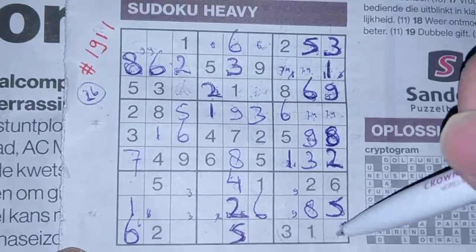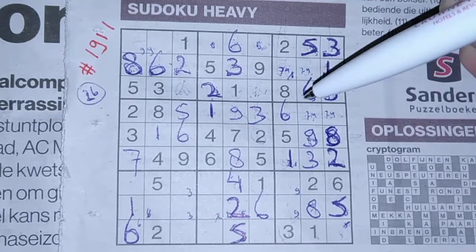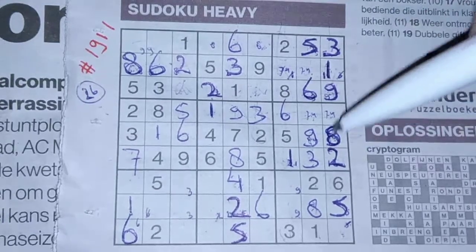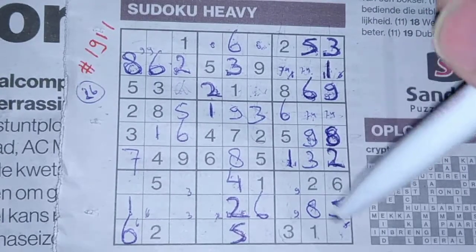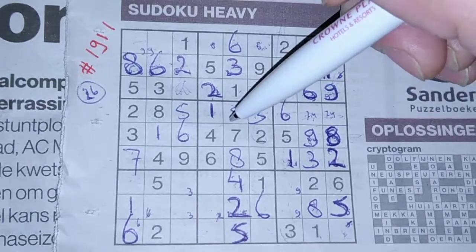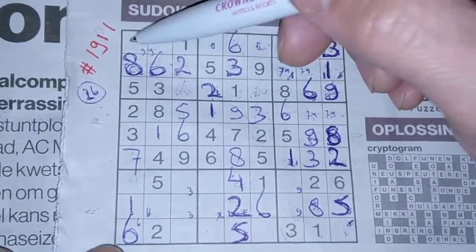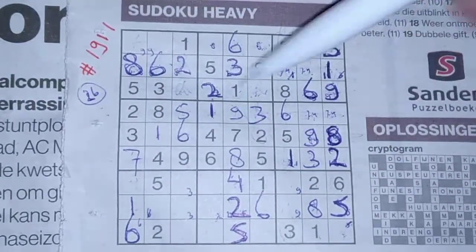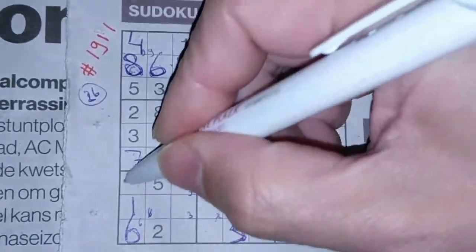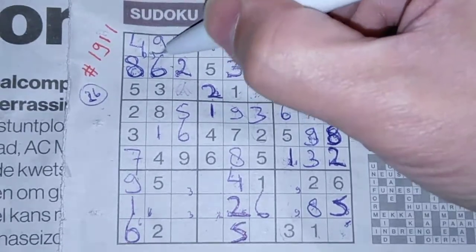7 and a 4, yes. Let me see. 7, 4, 9, yes. 2 boxes left in the first column, the 9 and the 4. We have a 4 here, no 4 there, 4 should be here, and the 9 goes there, and I've eliminated the 9 there, so 1 box left for the 9 should be here.